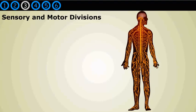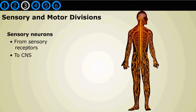The neurons of the peripheral nervous system may be classified into two functional categories, depending on the direction of the signals they carry. The sensory division includes neurons that conduct impulses from sensory receptors to the central nervous system. The motor division encompasses neurons that transmit signals from the central nervous system to effectors, such as muscle cells.